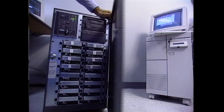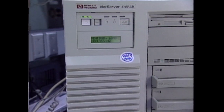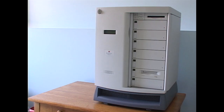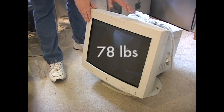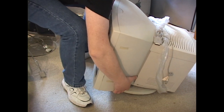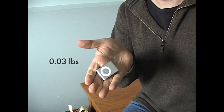Now, network servers were nothing new, so Apple wanted to design something different from the competition, something that was distinctly Apple. The collaboration produced Apple's largest computer ever at 24.5 inches tall, a double-wide full tower weighing from 84 to 92 pounds. That's heavier than Apple's original LaserWriter, and heavier than any of their 20 and 21-inch CRT monitors. It also outweighs the iPod Shuffle.